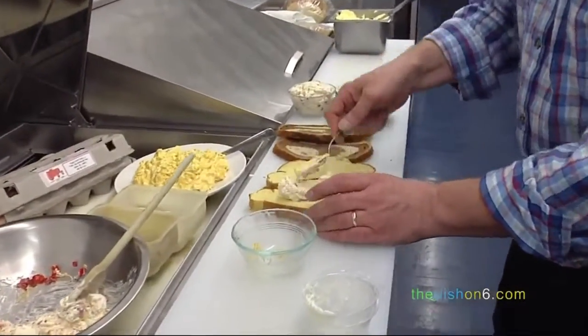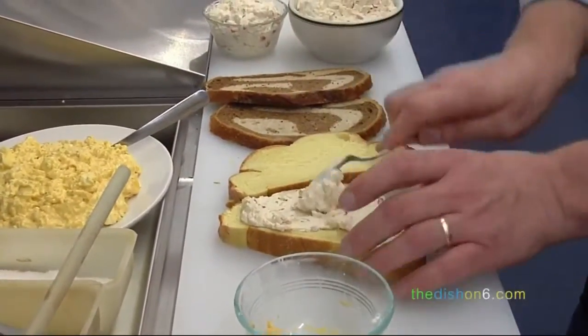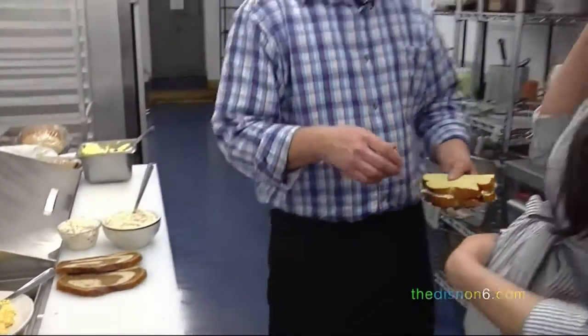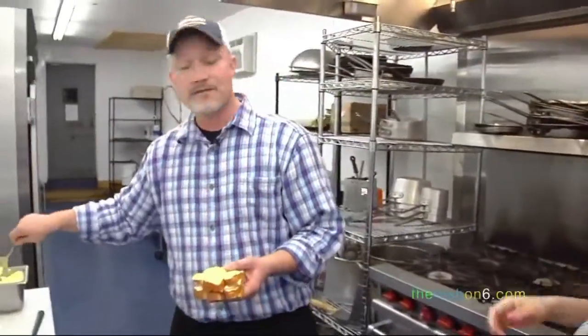And I'll tell you what, thinking about the pimento cheese and the egg salad sandwich, before I got here I would have chosen the egg for sure, but now that I'm looking at this pimento cheese, I'm questioning whether or not that's what I'm going to go with. My job today is to make this a very hard choice for you.